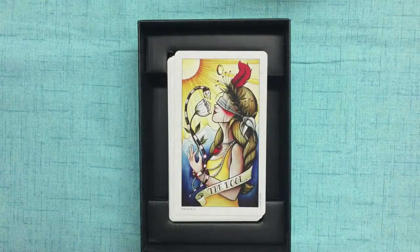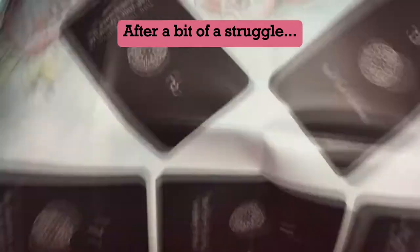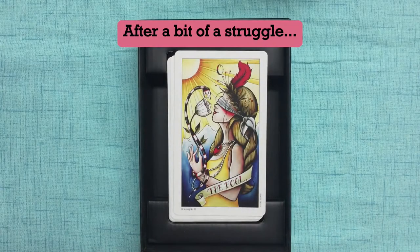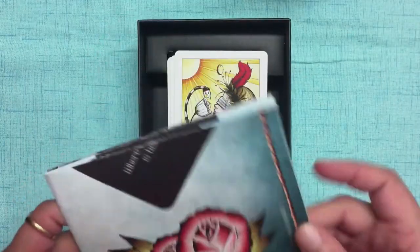Oh boy, this is my thing. Every time I open up stuff like that, I have to think, okay, how do I fold it back now? I always get confused there. All right, okay, I found the way. All right. Whew.